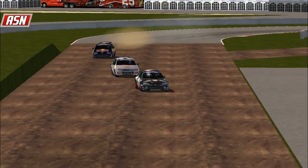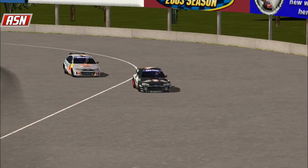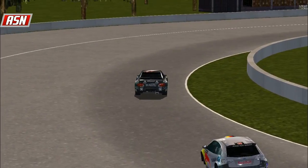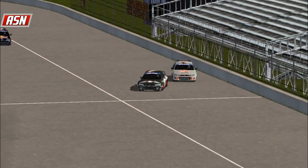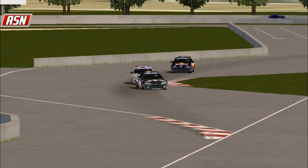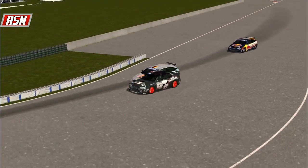But Lambert will not let these two get away from him. He won the All-Star race, the non-points All-Star race in Irwindale a month ago, so he wants to get this victory. At the end of lap number 5, three to go, it is Caleb Paul, excuse me, leading, as I was thinking of Chris Wetz. And on the inside is Erdman.